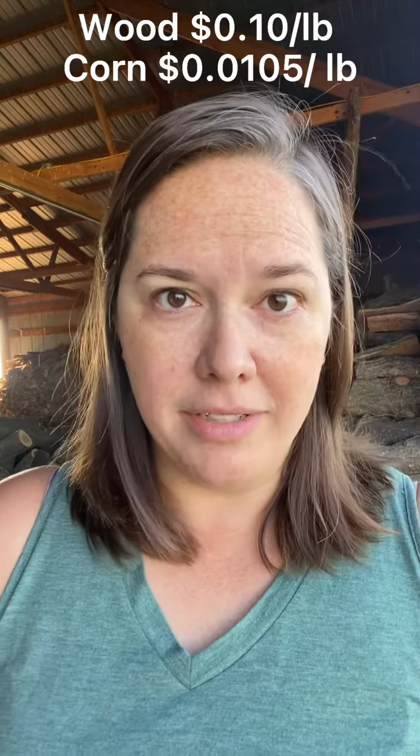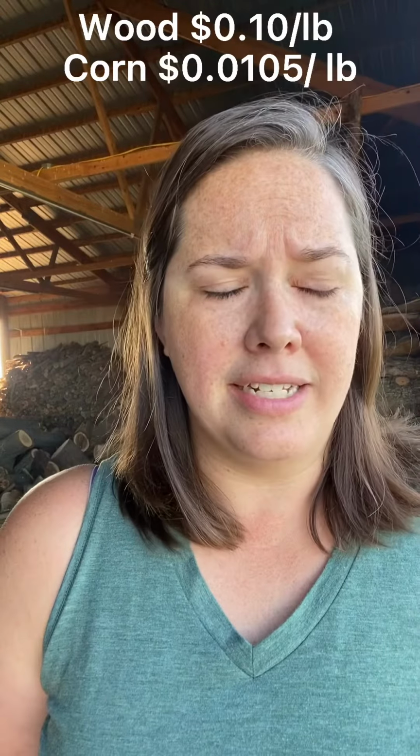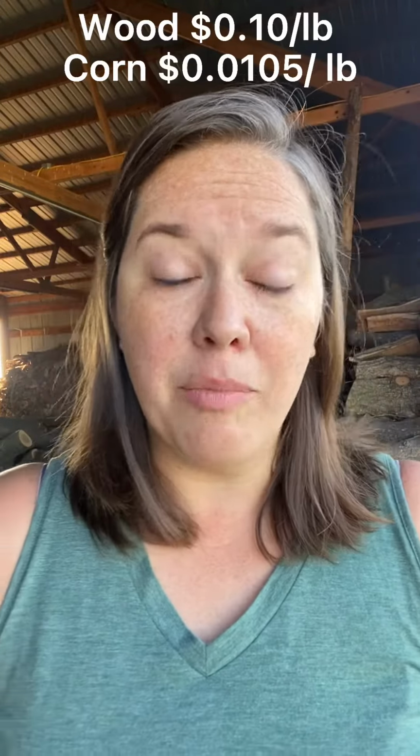And I started thinking about corn. So right now, corn's going for $5.58 a bushel. There's 56 pounds in a bushel. And so I started looking at the dollar per pound. So firewood's about 10 cents a pound if we were to buy it. And corn is about 10.5 cents a pound if we were to buy it.